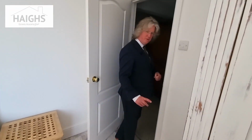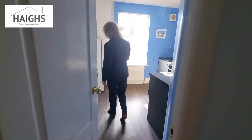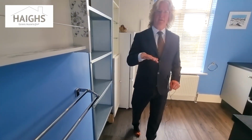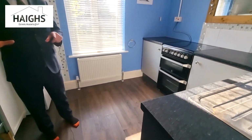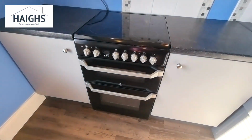And then coming out of that room, one more room on this level, and this is probably the biggest surprise of all. So this was a bathroom, and when our clients had family live here to have a sort of semi-independent lifestyle, they decided they ought to have their own kitchen. So they turned the bathroom into a kitchen. So you've got units, and you've got a cooker, and you've got a wash basin, and there's a fridge.